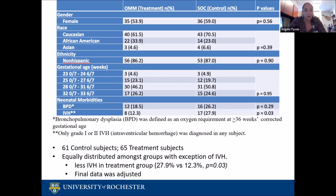well as intraventricular hemorrhage. There are statistically lower rates of grade 1 and grade 2 intraventricular hemorrhages in infants in the treatment group than in the control group. Most of these babies would have had head ultrasounds and things performed to screen for IVH prior to me ever putting my hands on the patients. So there may have been a slight difference in the groups, but could it be related to the fact that these improved, or especially for some of these babies born in that 28 to 32 week window, there is a strong possibility that I could have performed OMM on them before they got their head ultrasounds.